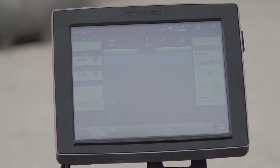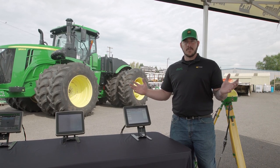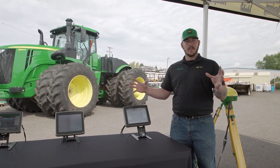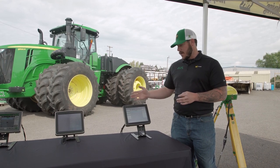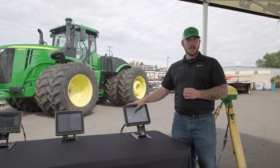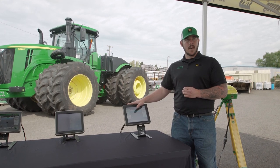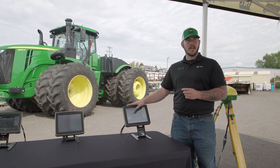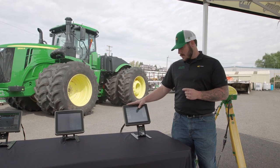You've got boundary track with this. Essentially, you can drive the whole entire boundary of your field as you're doing your work, and create guidance lines all the way to the center of the field with no issues, along with a couple other pretty cool guidance lines for the row crop type applications, latitude and longitudinal guidance lines, so you can really dial it in and get your work done without damaging your crops.